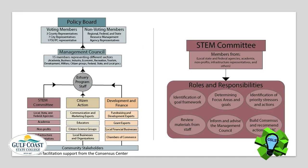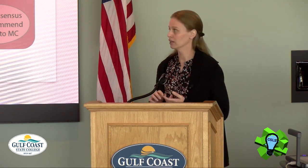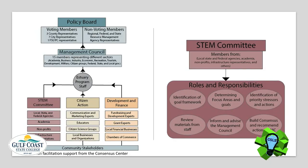All right, some more details. We're getting further into details. So the STEM committee, these are members from usually a more technical background, academia. They could be retired individuals that used to be in these different resource management agencies that are still active in the community, have a vested interest, and want to be involved. They can be folks from FWC as well, or U.S. Fish and Wildlife Service, or any other different resource management. And we also are looking to add in some infrastructure, so public works folks that are dealing with a lot of the wastewater and stormwater issues within these municipalities, and then nonprofits.